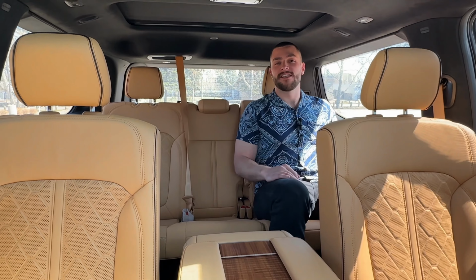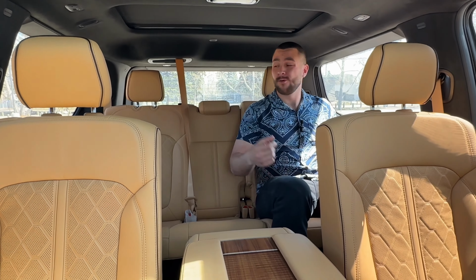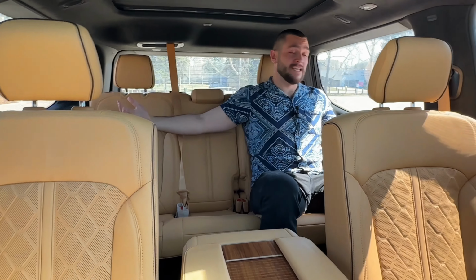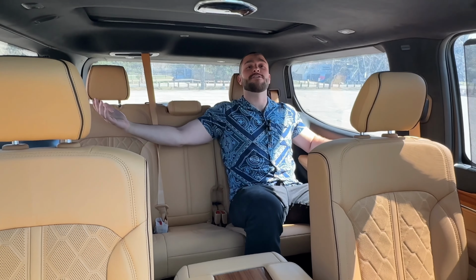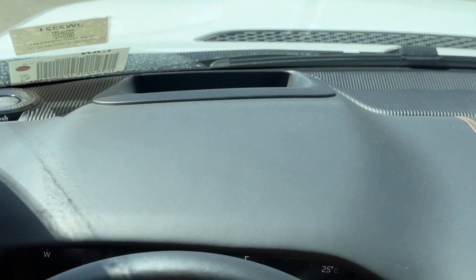This vehicle has the best in class interior volume for both second and third row. I mean, look at all this space, and even the third row has power adjustable seats. These are some of my favorite hidden interior features.